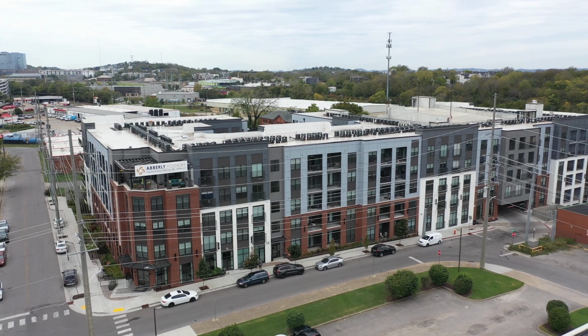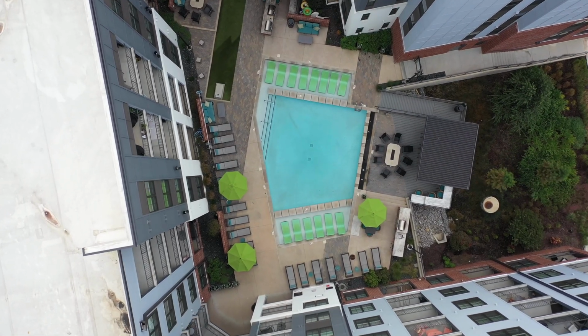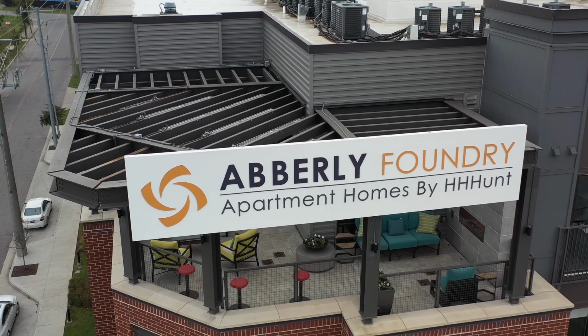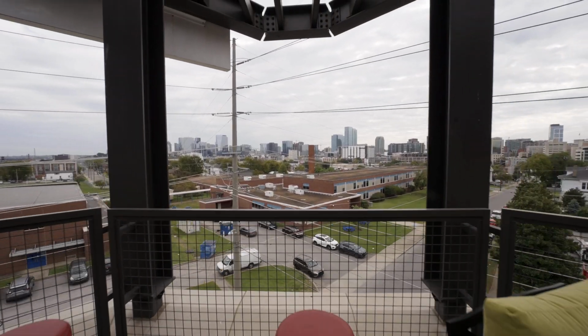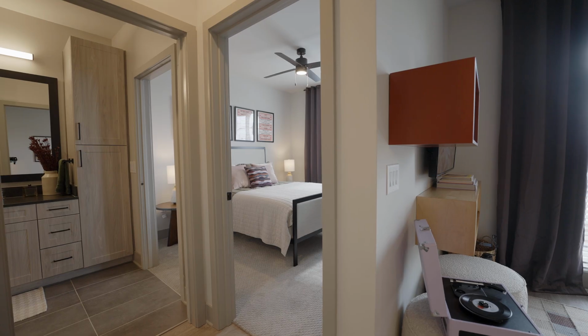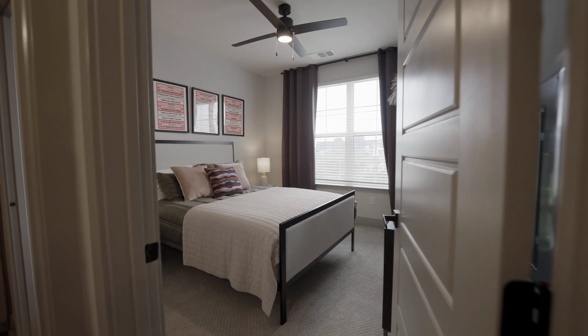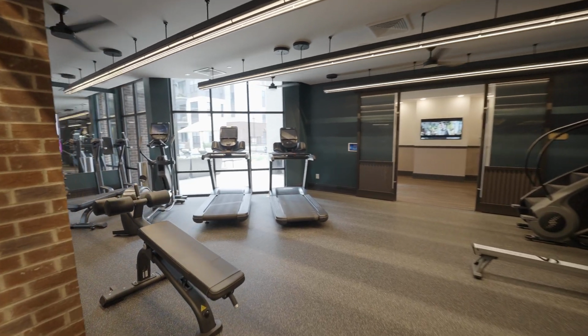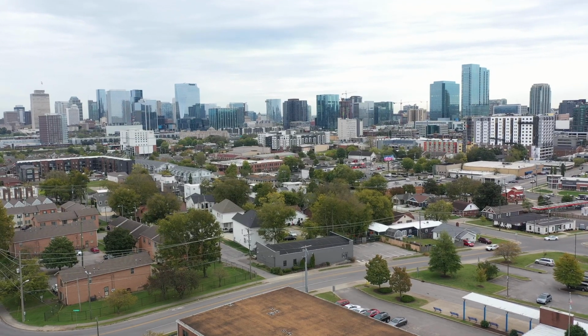Welcome to Abberly Foundry Apartment Homes by HHHunt, a Nashville, Tennessee community. Abberly Foundry is ready to elevate your lifestyle to new heights of comfort and satisfaction. Find your luxury oasis among our studio, 1- and 2-bedroom floor plans, and discover the perfect blend of spacious living spaces, resort-style amenities, and a hip Nashville location.